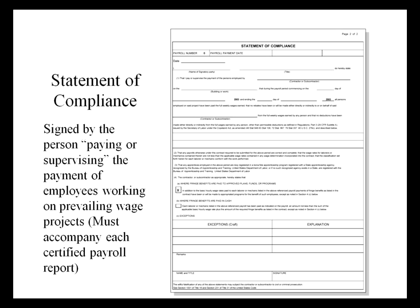Regardless of what the form looks like, all must be accompanied with a statement of compliance. This will be signed by the person paying or supervising the payment of employees working on a prevailing wage project. And again, they have to accompany every weekly certified payroll report.